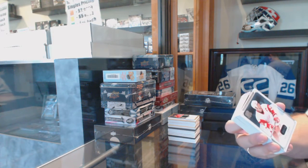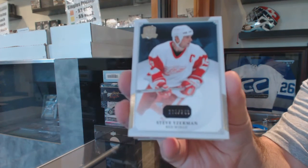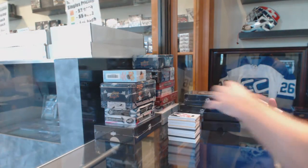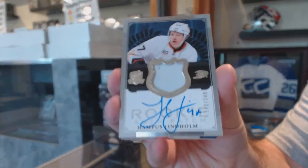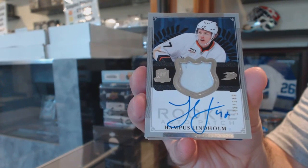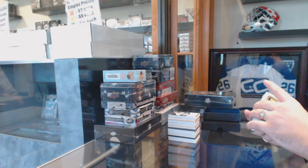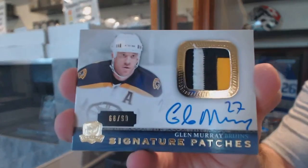We've got for the Red Wings, Steve Yzerman. /249 base. For the Anaheim Ducks, number /249, rookie patch auto, Hampus Lindholm. For the Boston Bruins, number /99, signature patches, Glen Murray.